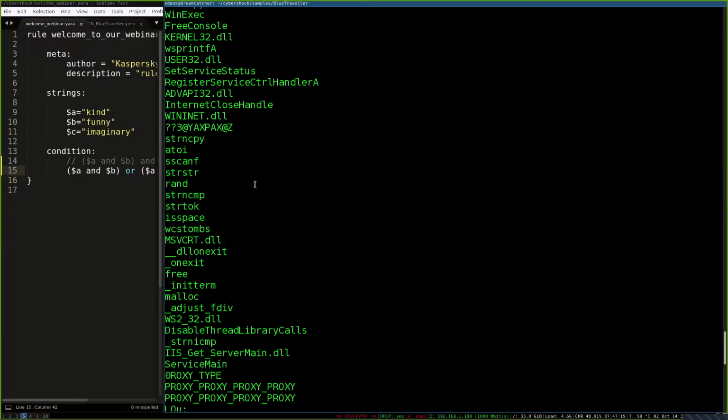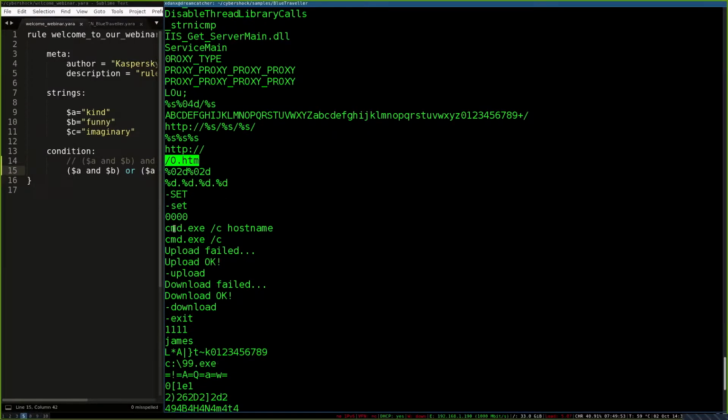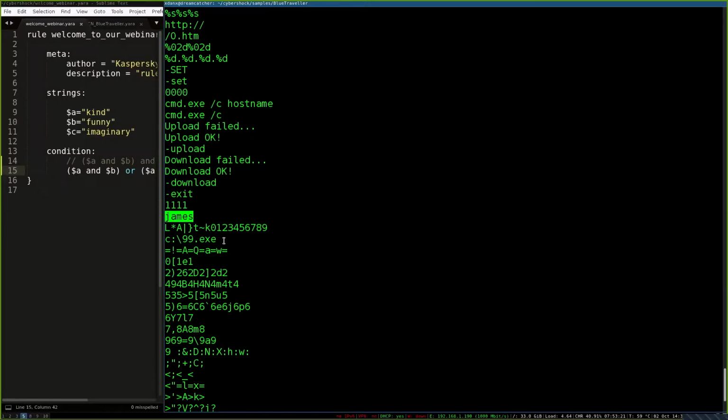Oh, pretty interesting. We see some proxy format. We see a web page, o.html. Oh, bingo. We have a command, cmd.exe. So basically it's reconnaissance. It's trying to identify the host name. Upload failed, so this might be interesting. Download okay, so maybe it's downloading the second stager. We have James, pretty okay.